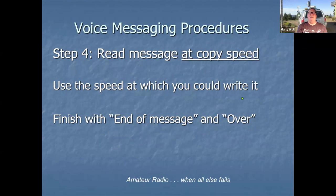So I always suggest when you're sending a message that somebody is expected to write down, now maybe a tactical message, you don't have to do this. You say, N6VI has arrived at the assignment location or arrived at staging. That's fine. But if you have something that somebody has to copy, make sure you say it at the speed that you could write it yourself.